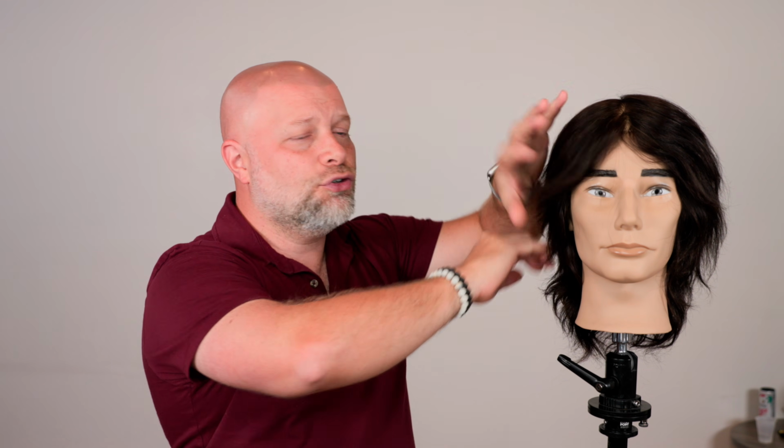So I'll apply it to damp hair, and this is the key. And this goes for even dry hair too. So I'm just going to basically demonstrate the best way. So you want to start with maybe 2 pumps, if that, 1 to 2 pumps. And then what you do is you work it through your hands completely. Okay, your fingers, you work it through your palms, all over.